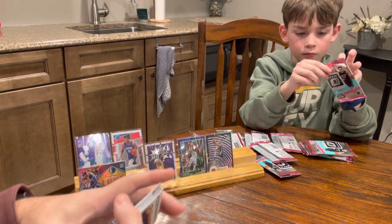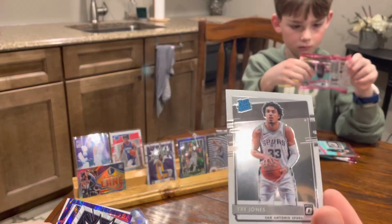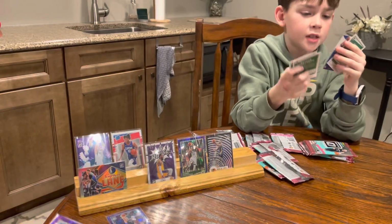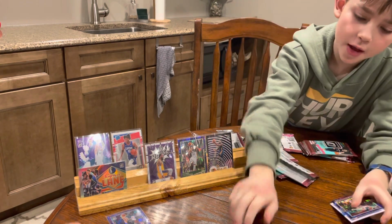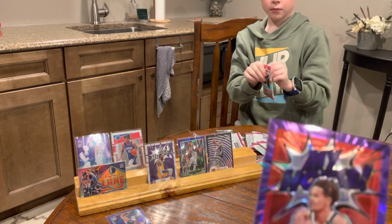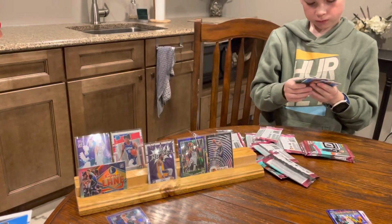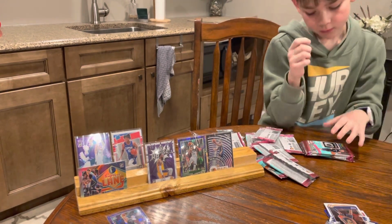Let's see what we got here. Got some base cards. We got a Tre Jones rookie, Nikola Jokic, got Darius Garland on the purple shock. Got a splash James Harden. Nice. So yeah, we got a purple My House Trae Young. That's pretty cool. Purple Shock, graded rookie Kenyon Martin. There you go.